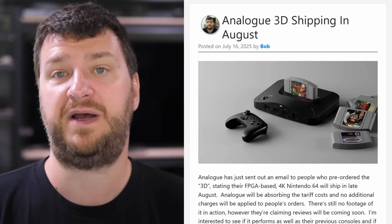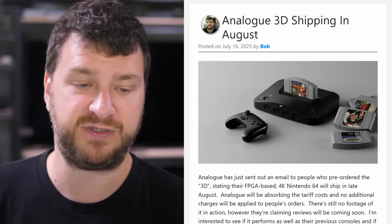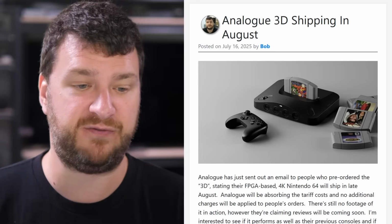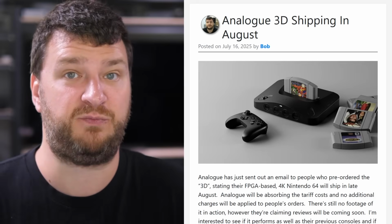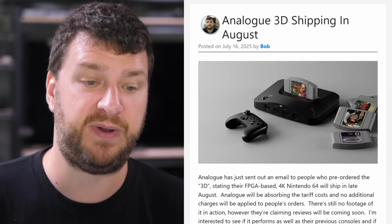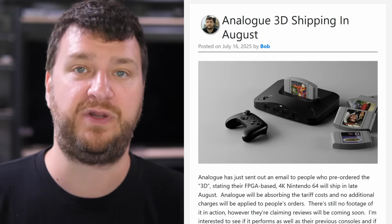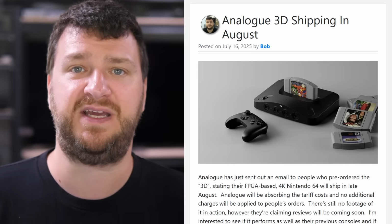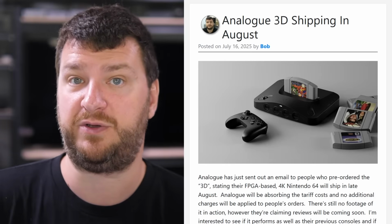There's no info on if more of them will be available on launch day or if they're only going to be shipping pre-orders. There's really just absolutely no other info out there whatsoever. And it's an Analogue console. So my guess is it's going to play great and that there's not going to be too many things that people complain about right away. And it's going to be just a good purchase. But you won't really know until good reviewers get it. And people who are experts at the N64 and hardware analysis are the reviews that I'm personally looking for.